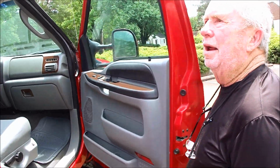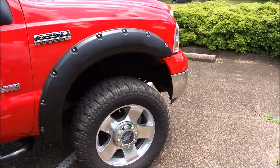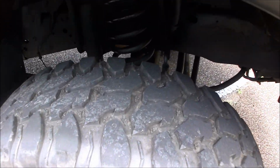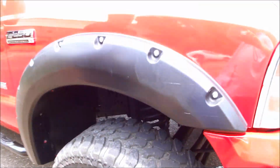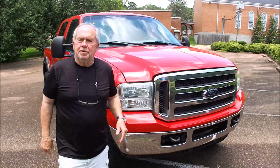Dash isn't cracked. No mud in here. Some kid's not been out trying to tear up daddy's truck, or daddy hadn't been out trying to tear up daddy's truck in the mud. Mud riding is a big deal nowadays. And I guess it may be age or whatever, but I can't see paying $60,000, $70,000 for something and putting it in the mud hole and trying to tear it up. That makes no sense to me. Although it must to a lot of people because it's a big item anymore.